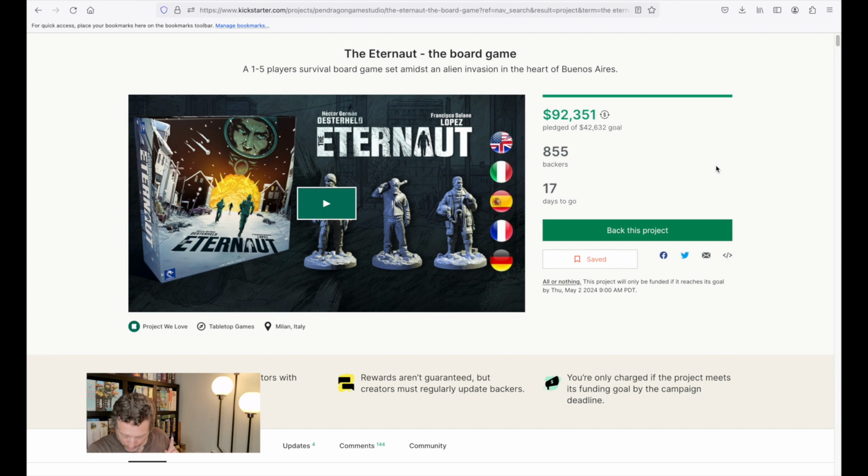This is a story-driven, survival-themed co-op based on the comic book from Fantagraphics. It uses mechanics like deck construction and hand management. It's being published by Pendragon Game Studio, who are probably best known for a game called Last Aurora that I actually backed and own, and I really like that game. And they're probably also known for The Thing, the board game.